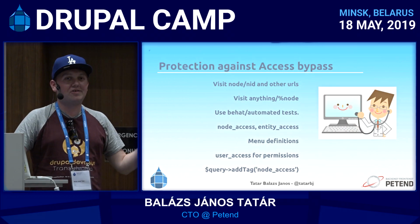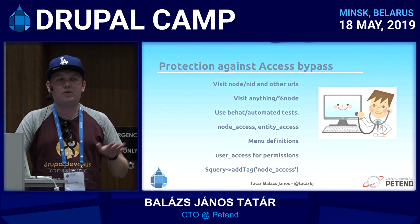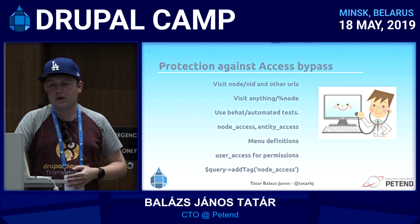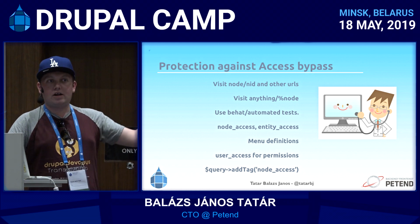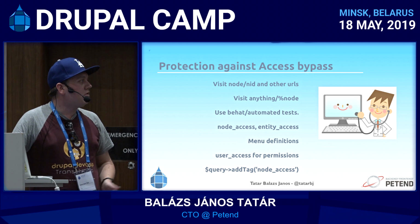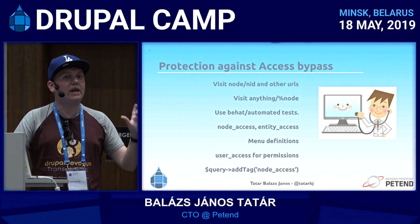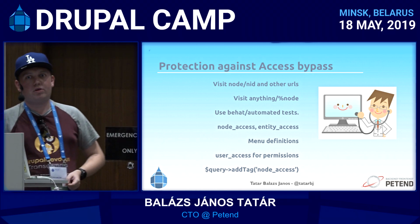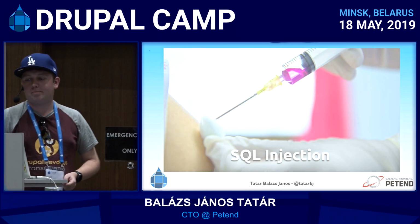Okay, what can we do against access bypass? Basically, visit all node pages, trying to visit all pages that have a parameter such as a node, again using automated tests such as Behat. There are, as we saw, access limitations or access systems. Menu definitions are very important, such as the user access for permissions, so you can directly call that in your code. And as we saw, the node access tag can be used on any SQL queries.